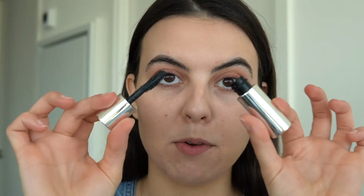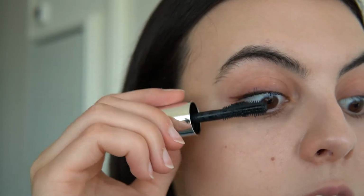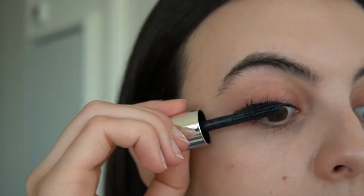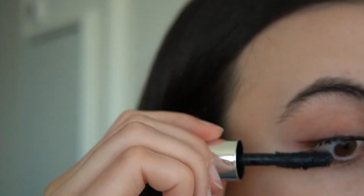I got it as a sample size in one of my Sephora orders. So I just really love voluminous mascara that makes your eyes pop. I feel like for a sun-kissed look, I want to look very open. My eyes are open and awake and vibrant.